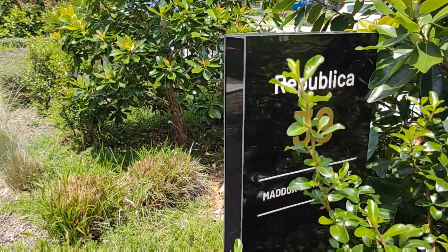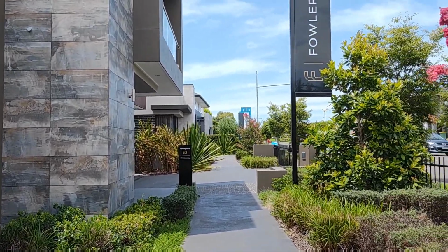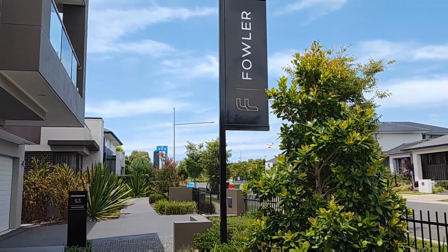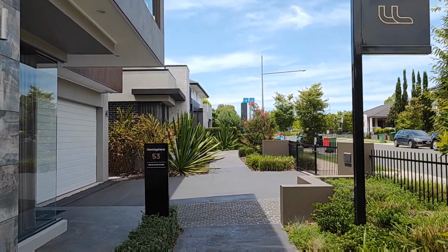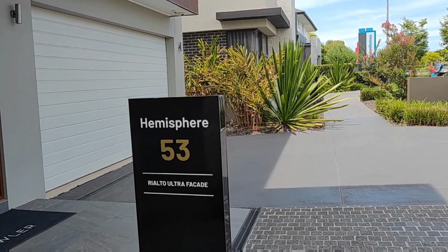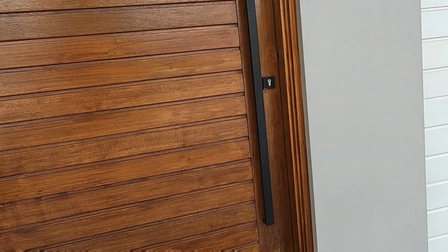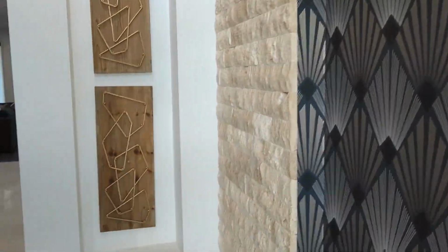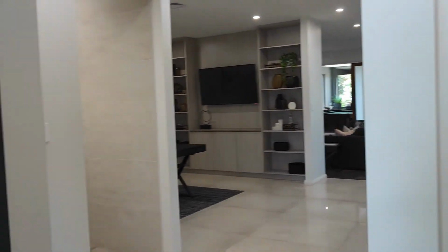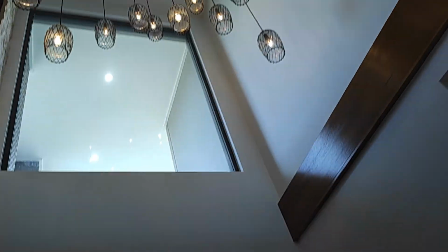The one we saw now was Republica, and now we're going to another house of this company, Fowler. The name of this house is Hemisphere, number 53, Hemisphere. Oh, huge door. Opening the door, straight away walking through artwork. This is a huge door, honestly. I don't know if you can see it, and the lights are beautiful.